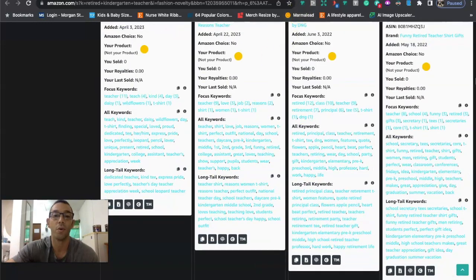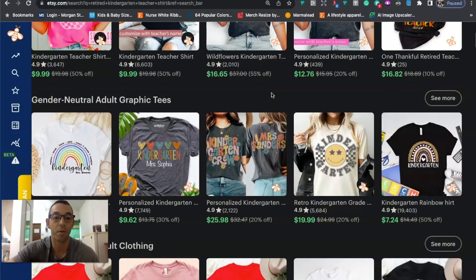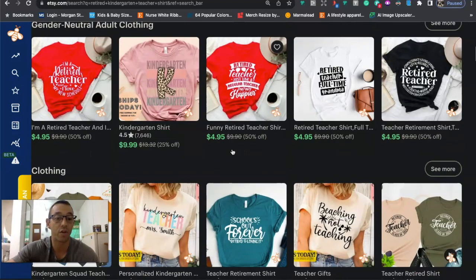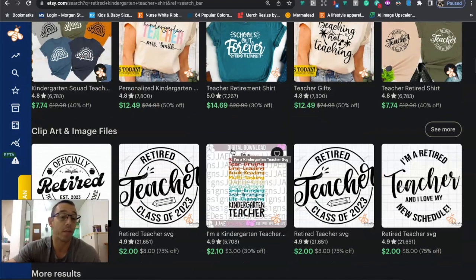If we go to Etsy, we're going to see that it's kind of the same thing. I type in this keyword, retired kindergarten teacher, 1,200 results, but the majority of them are basically kindergarten shirts or retired teacher shirts. I haven't really been able to see any that are actually very specific, retired kindergarten teacher. And the way I've been able to have a little bit of success on print on demand is by finding these very specific niches, just because there's a lot of people doing print on demand.